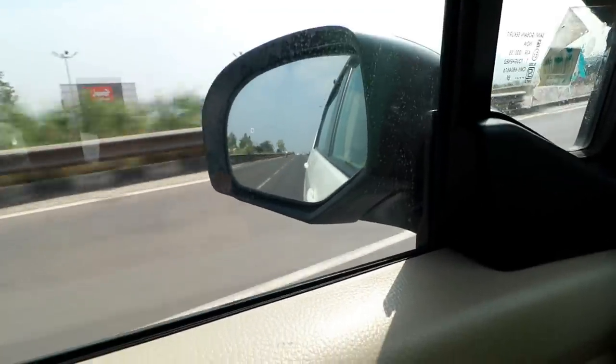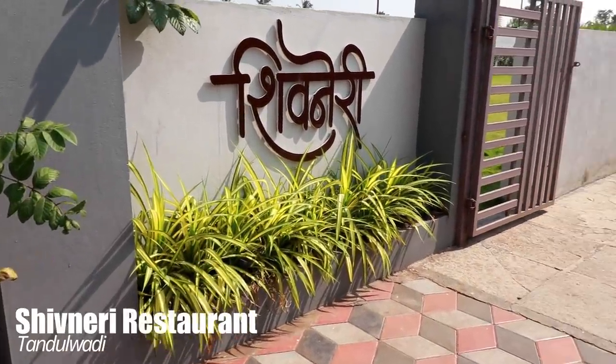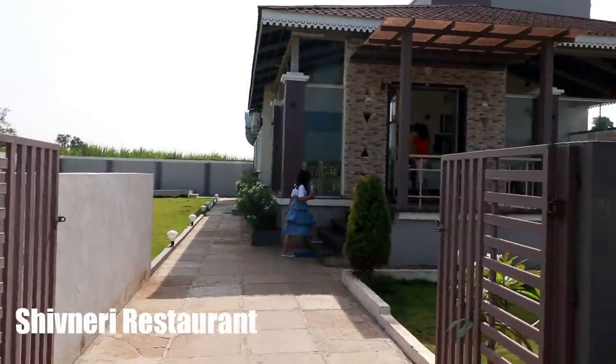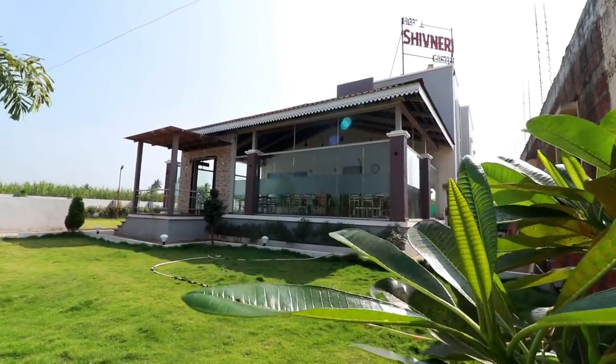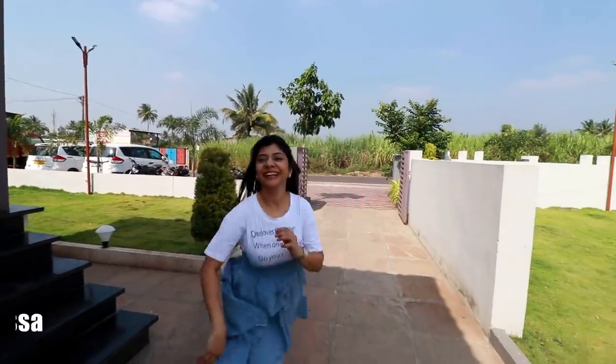So after having our breakfast, we headed towards Kolhapur, and in between we saw a lot of signboards, and it was for this place Shivneri. So it was not recommended by anyone, just because we saw many signboards we thought, okay, we'll have our lunch here. So we had this delicious Kolhapuri Tamra Pandha Rasa Thali at this place, and it was awesome.